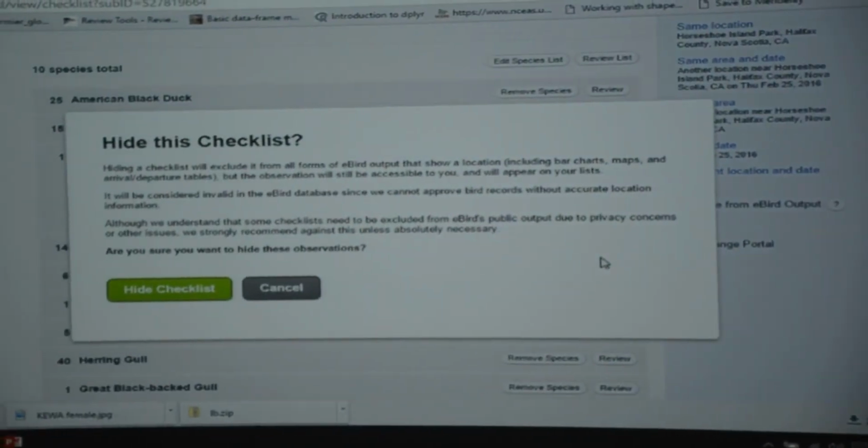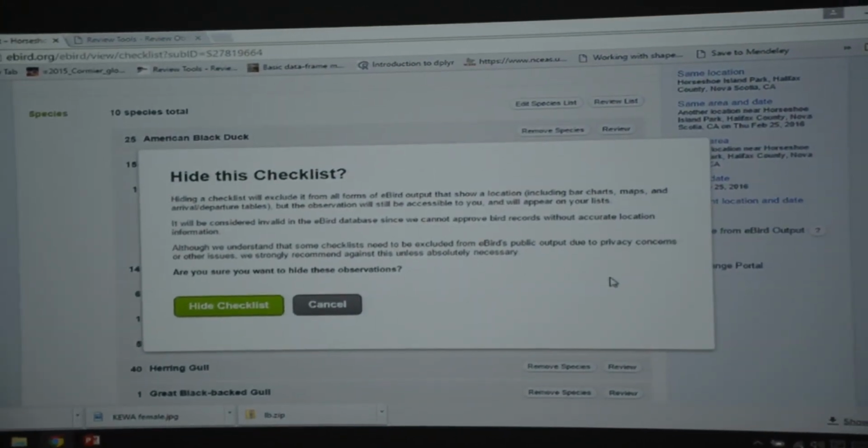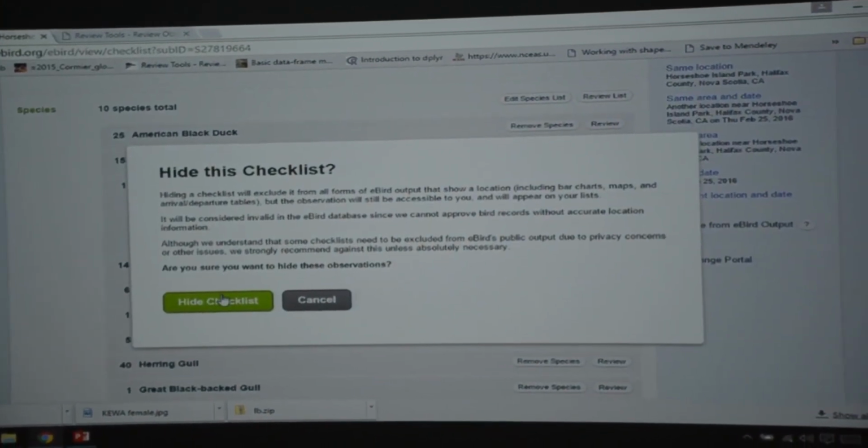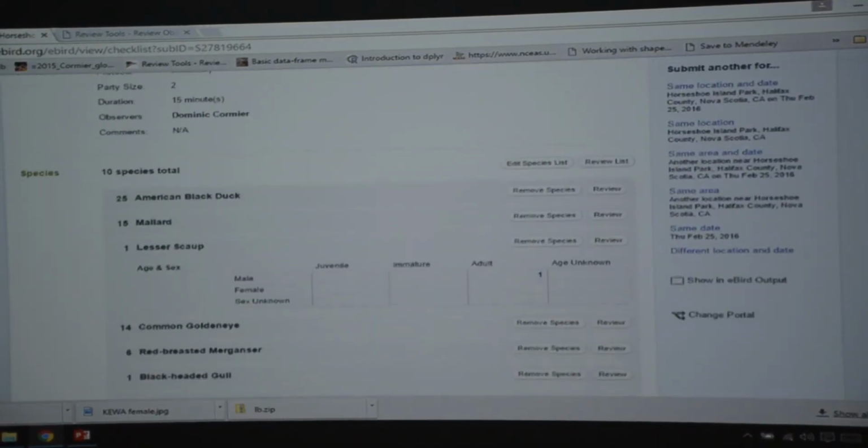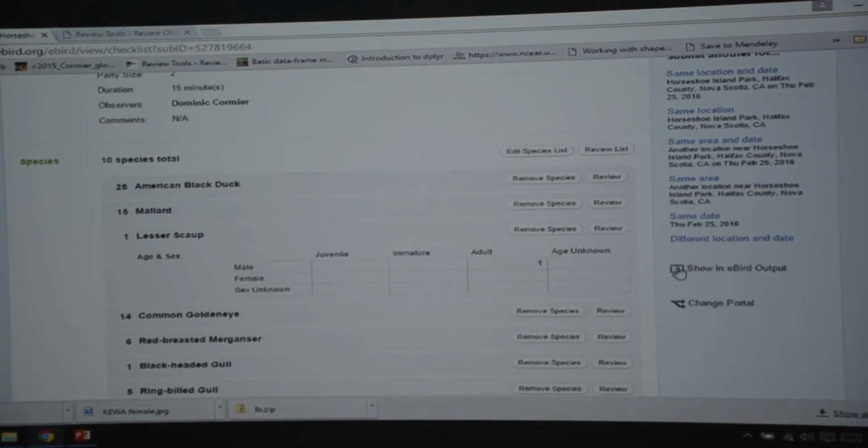So that's the best way. It would be to wait a week or pick a general location that's slightly not obvious. The other option is to hide this checklist, and you can always show it again later. If you do hide it, you can come back at a later date to this particular checklist, which is this, and you can do show and eBird output. So you can come back at a later date and do that.